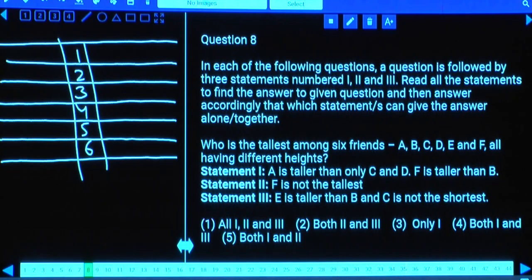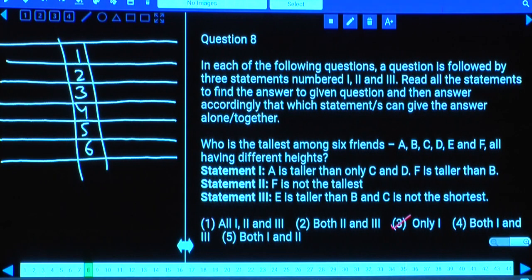Individual statement, see here, only one is there, first we should go for that one. A is taller than only C and D. As A is taller than only C and D, A must be at the 4th place, and C or D can be at the 5th and 6th place in any order. And F is taller than B. As F is taller than B, either F can be the tallest or E can be the tallest. Are you getting 2 different answers or not? Hence one alone is not sufficient, so the choice is completely ruled out.